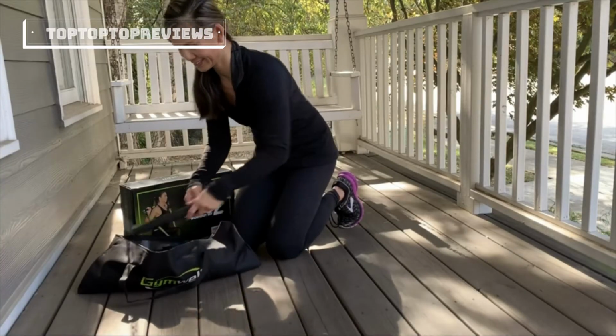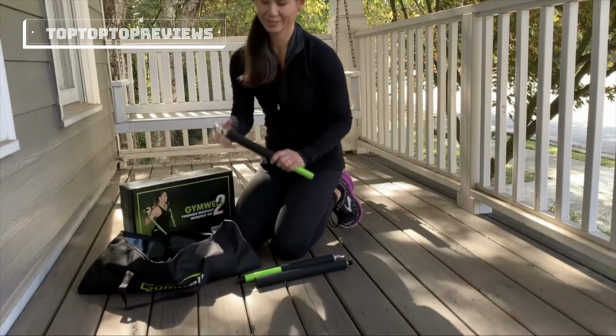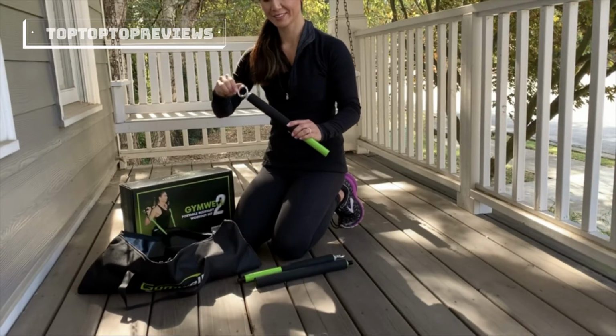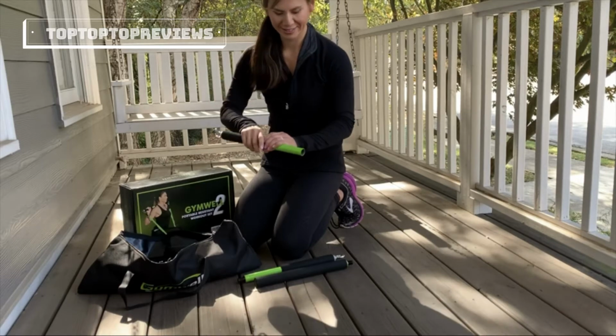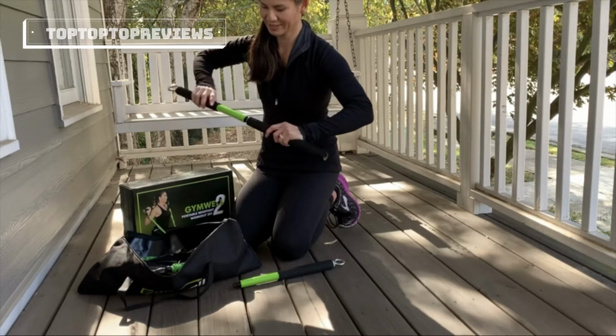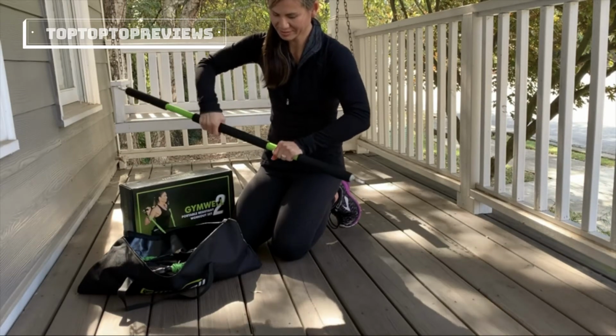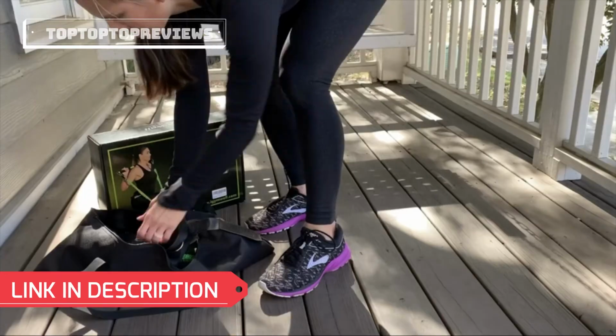The collapsible workout bar replaces the traditional barbell and enables you to do squats, lunges, shoulder presses, anywhere. The ends of the workout bar spin 360 degrees, and you are able to adjust the length by taking out the middle pieces for different workouts. It's light to carry and easy to set up.